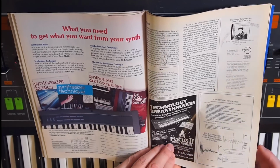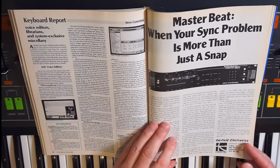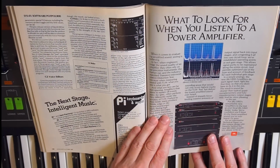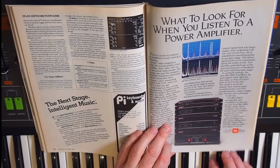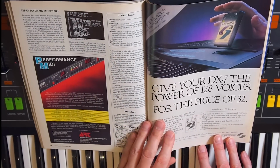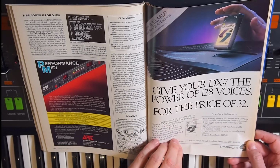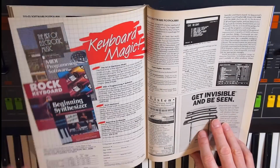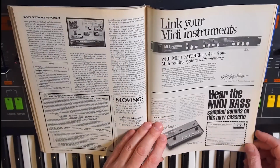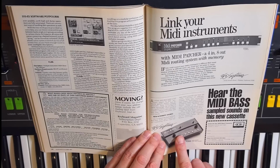That's the Roland Alpha Juno to the left there. A DX7 voice editor to the left. There were so many DX7 voice editors back then. Power amplifier. And more DX7 ads, cartridges, of course. With so many people finding the DX7 cumbersome or difficult to learn back then, there was a lot of momentum for putting out cartridges with sounds for the DX7 and the DX instruments, really.